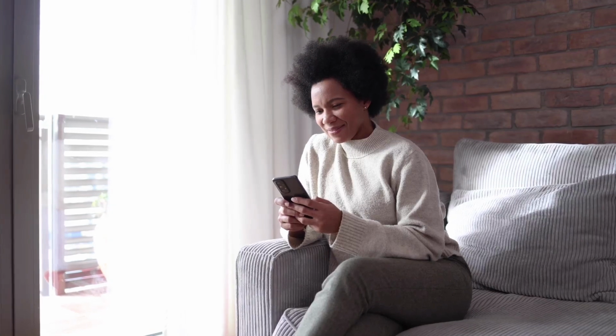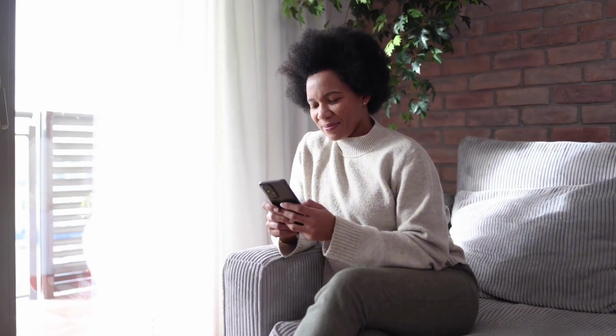We're talking about eliminating tedious tasks so you can focus on what matters. If you've ever hit that creative wall, you're in the right place. Let's break down how to make AI work for you, not the other way around.